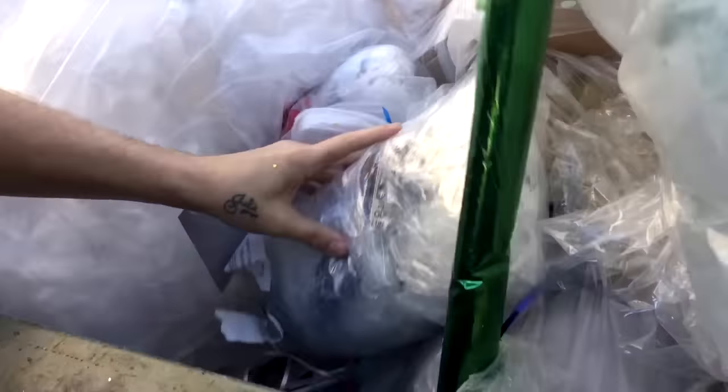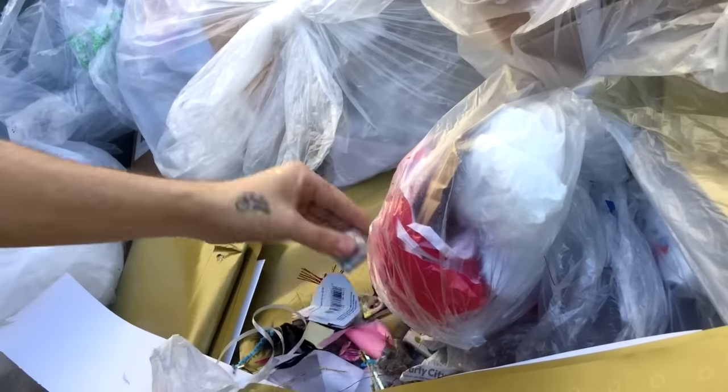They got a bunch of in here, Christmas paper. You hear me? I don't know what that is. Christmas wrapping paper looks like. You see it all?